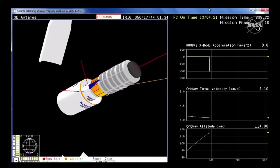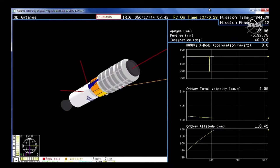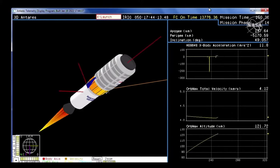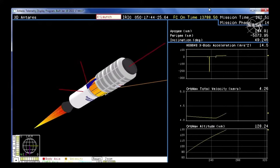Fairing separation. Fairing separation confirmed. Cygnus now exposed to the atmosphere as it continues its trek uphill to its preliminary orbit. Stage 2 ignition. Stage 2 ignition confirmed. Stage 2 remains nominal. Stage 2 is a solid rocket motor burn for about 2 minutes and 44 seconds. TVC is nominal and power is nominal.